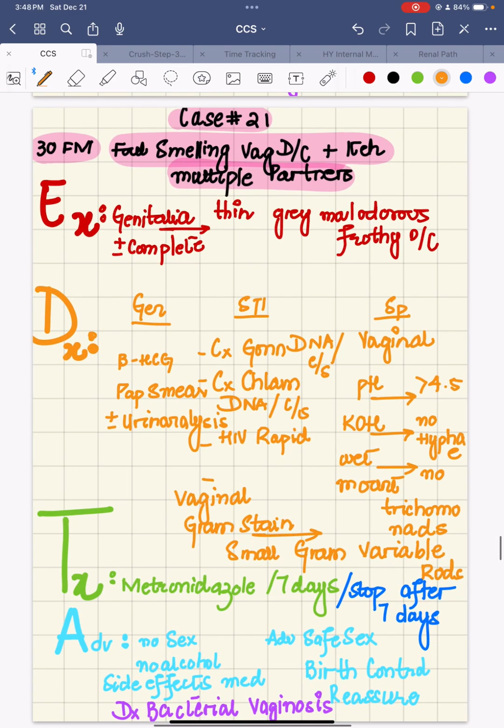Case number 21. A 30 female who has found swelling, vaginal discharge with itching, along with multiple partners. So on examination, do a genital examination in which you can find thin gray malodorous frothy discharge, and you can also do a complete examination. In the diagnosis, get a general test done with beta HCG, pap smear, along with urine analysis. For STIs, you can consider getting a gonorrhea DNA test, chlamydia DNA test, along with HIV rapid test, especially since the patient has multiple sexual partners.